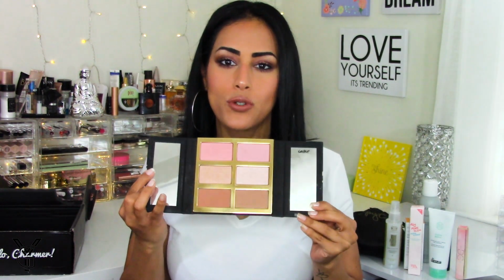Now, last but not least in this box, there is the TARDIS Pro Glow 3 palette. I got the same palette in my Luxe box. I'm gonna open it up for you guys. So the palette looks like this. She is absolutely beautiful and stunning. I do appreciate that there are two mirrors, not just one. So there's one on either side.